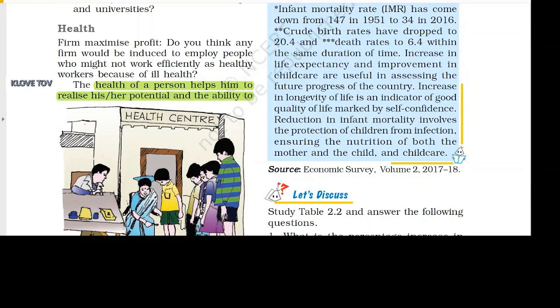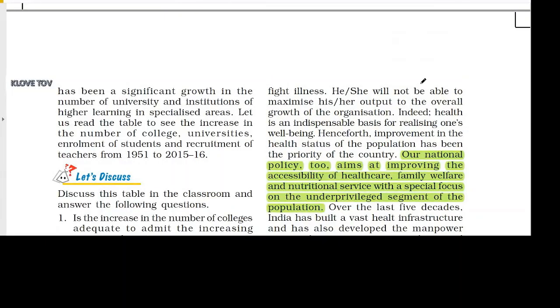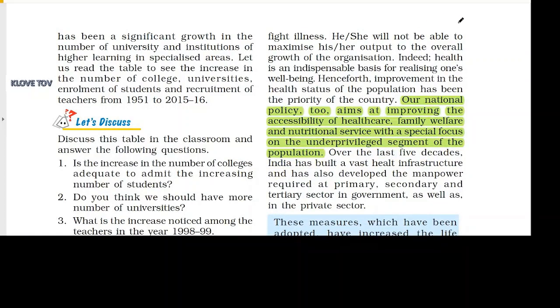Health. Firms maximize profit. Do you think any firm would be induced to employ people who might not work as efficiently as healthy workers because of ill health? The health of a person helps him or her to realize his or her potential and the ability to fight illness. He or she will not be able to maximize his or her contribution to the overall growth of the organization. Indeed, health is an indispensable basis for realizing one's well-being.